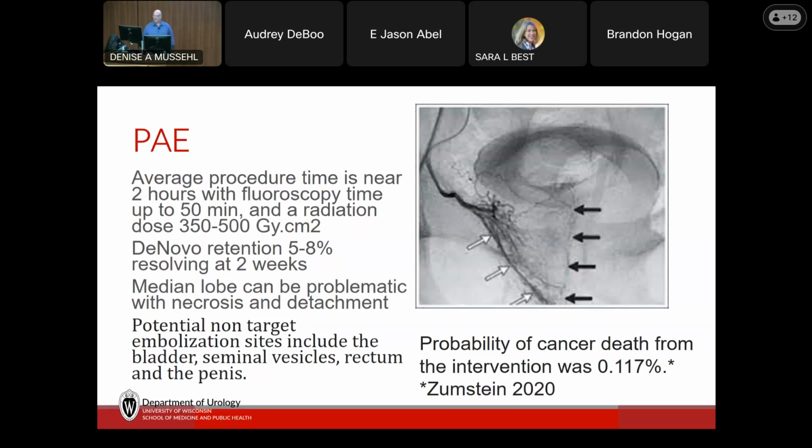One of the concerns with PAE is the amount of radiation that can be exposed. The procedure itself usually takes about 2 hours, with fluoroscopy up to about 50 minutes on average. The doses of radiation can range from 150 to 750 gray or millisieverts, and that's similar to 50 to 75 CT scans. De novo retention occurred in about 5 to 8% of patients. That would usually resolve on its own.